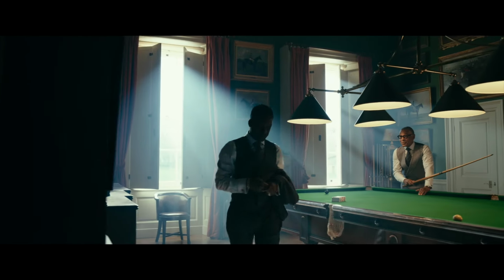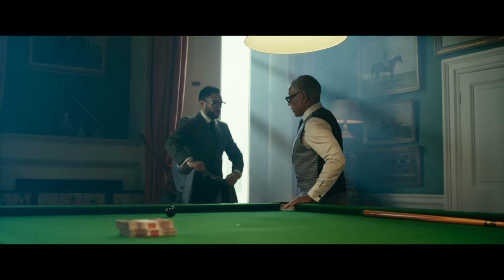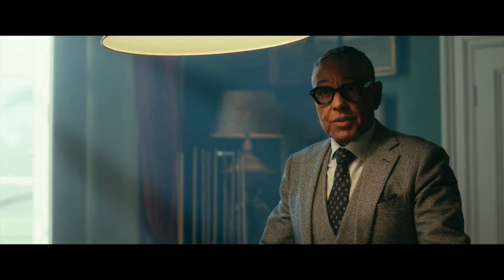We are introduced to Mr. Stanley Johnston at his pool table in his mansion, stripped to his peaked lapel double-breasted vest from his textured grid grey three-piece suit. Once again proving that grey is not boring when it comes to suiting. A navy ancient madder tie and a polka dot pocket square.